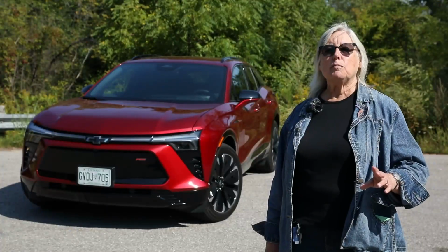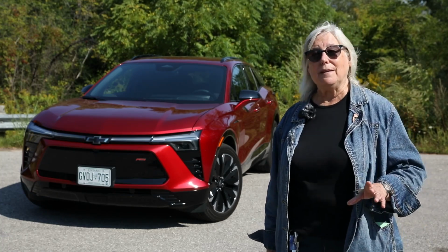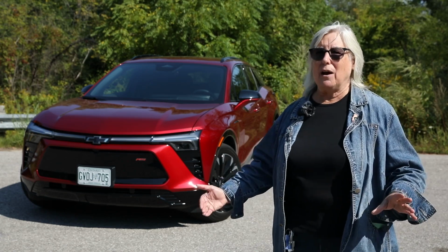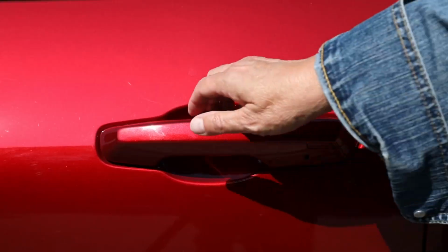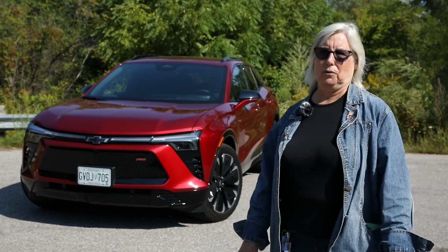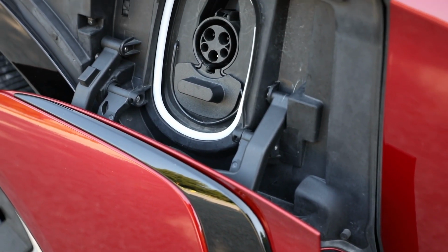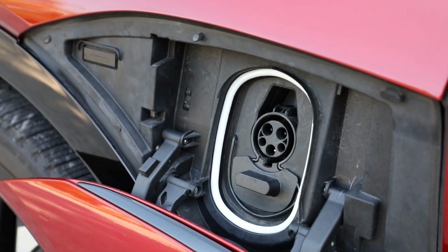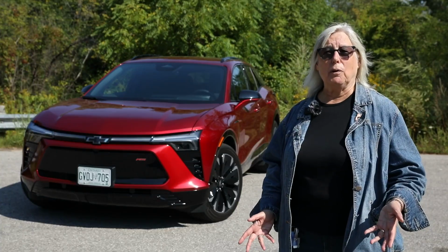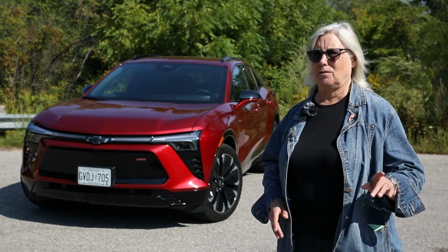Now, when the weather is bad, these conventional door handles are going to do better than what you see on some EVs, where they're flush mounted and they move in and out electrically. Here, you grab the handle, the door opens in any kind of weather, the handle works. Nice and simple. The charging port is on the driver's side front fender. It's behind a panel, and I have to admit that it looks good. It's basically invisible rather than a small door cut into the side. But from there, I'm not so sure.